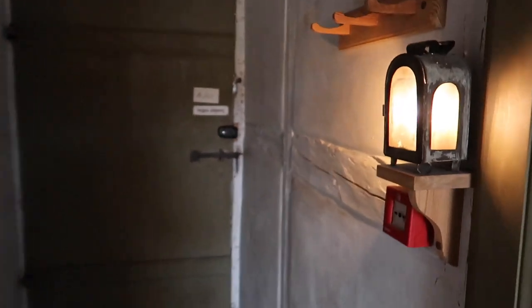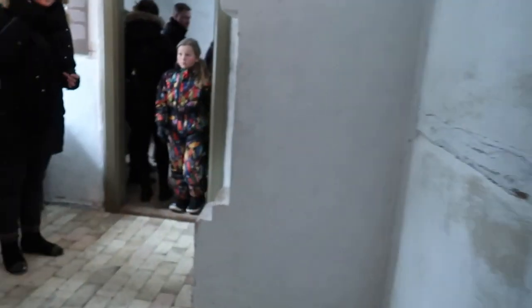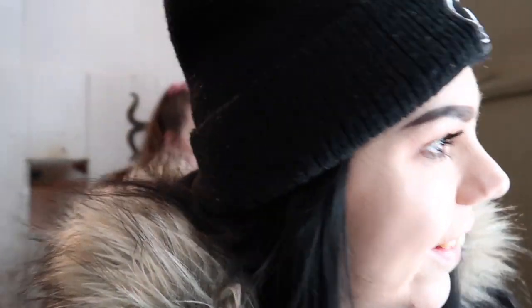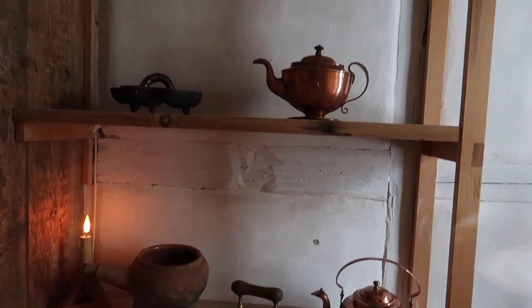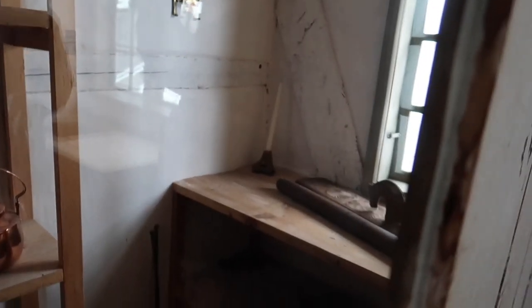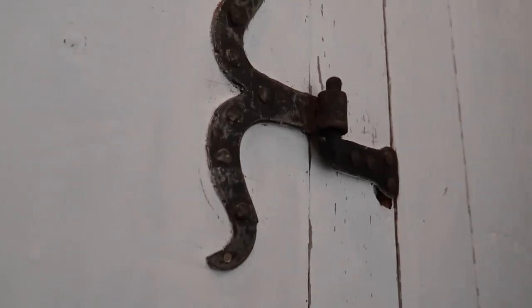Look how cute this is. This was the kitchen. The kitchen. Well, it's surely not a big kitchen. I hope you're enjoying this, guys. This is so typical Danish, old Danish. And all of the buildings that he built were three-room apartments with a kitchen, a bedroom, and a living room. And then there were some outhouses for chickens.